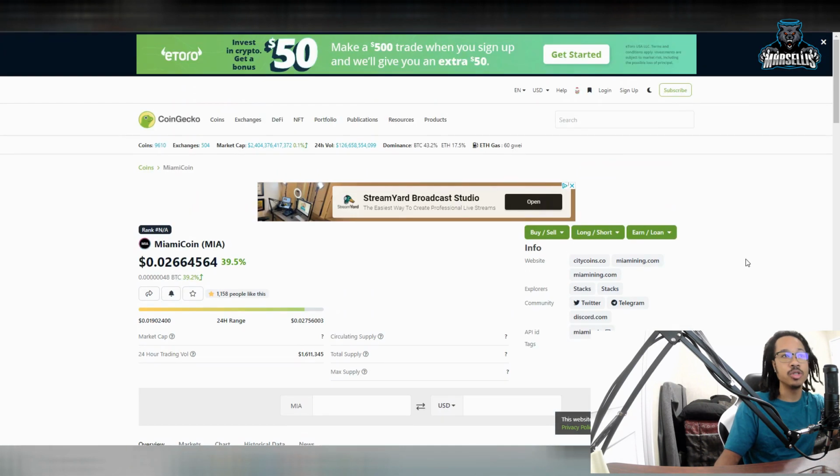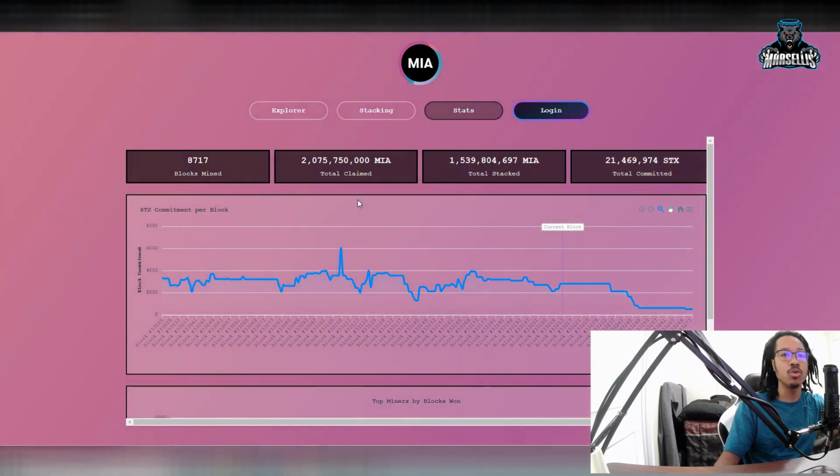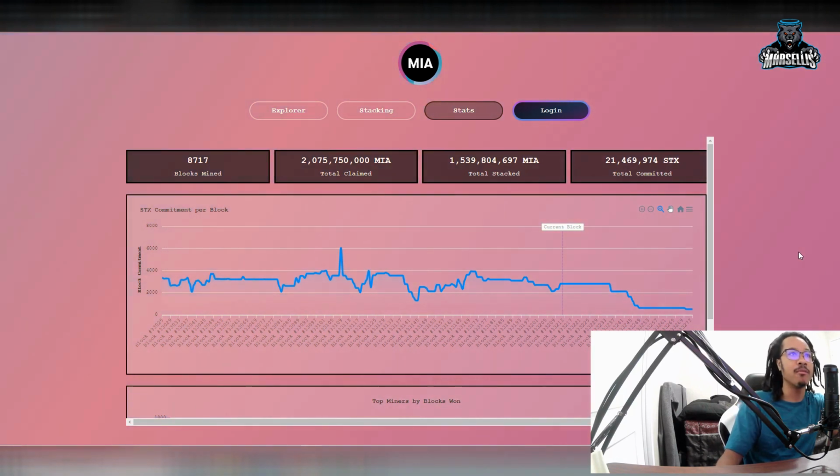We're about to have some good news, some good movements here inside Miami Coin coming very soon. Now over here you can see the total blocks mined for Miami Coin is now at 8717. That's pretty good right there. And over here we have about 2 billion Miami Coins total claimed, 2.075 billion. This is a lot of Miami Coins mined. That's big right there. And then the total stacked 1.5 billion. Then over here the total committed 21.4 million stacked. So we're doing pretty good here with Miami Coin.